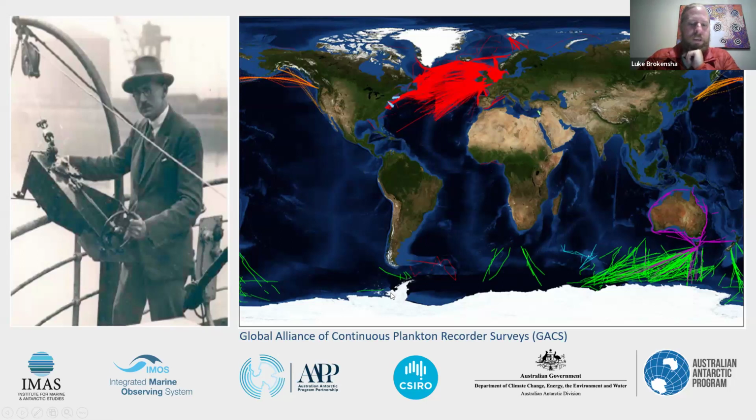A lot of tourist vessels head in this direction. So there's a real capacity to sample this West Antarctic Peninsula and these subantarctic islands in this area here that's underutilized. I guess Australia seems, you can see from this map, a bit of a leader for the Southern Ocean.